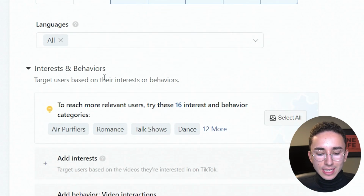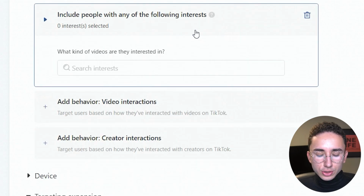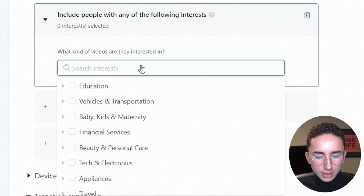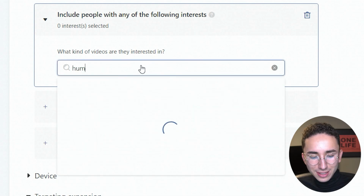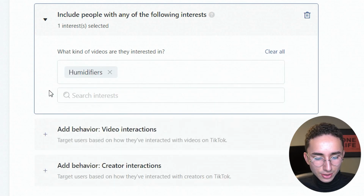Languages, we're still split testing of doing English versus all. Right now, all seems to be performing a little bit better. Scrolling down to interest. So we always will do one main interest. This is the big kahuna. This is the El Chapo. This is Pablo Escobar leading the gang. So for this one, we actually did humidifiers. I think that is an option, which is great. So yeah, humidifiers, this is under appliances.